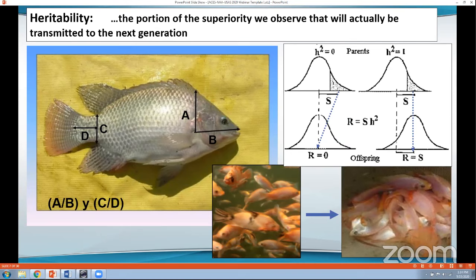Now, heritability. When we talk about genetics, we talk about selection, you hear this term tossed around all the time. Heritability, heritability. What is heritability? Well, we've already pretty much covered it. When we look at what our selection intensity was, and we look at what our response was, we can calculate the heritability. In this example, we selected these parents, nice superior animals. We let them spawn, and the next generation, boom, no response. In that situation, mathematically, we've got a heritability of 0.